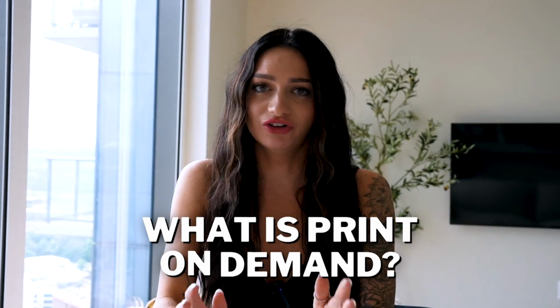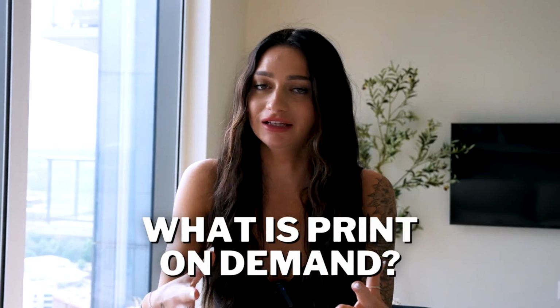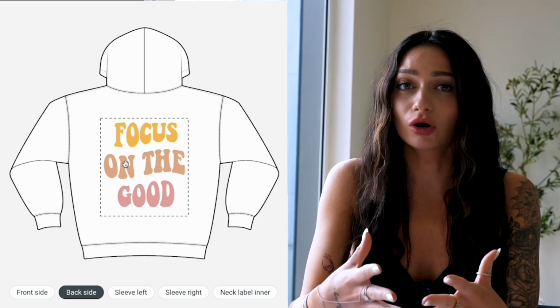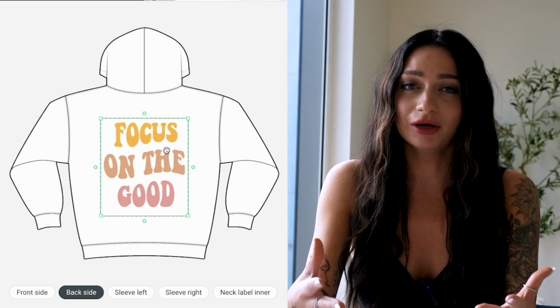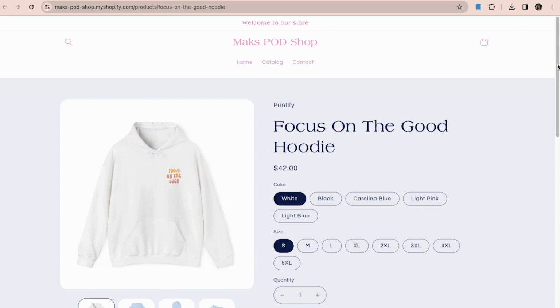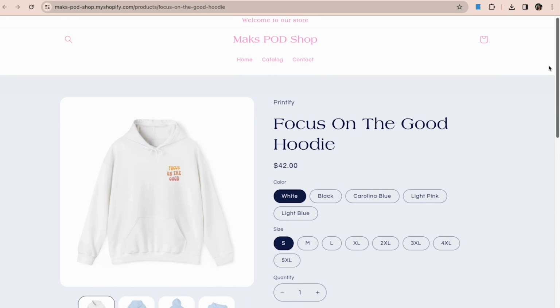So the very first thing right off the bat is, what is print on demand? If you are somebody that is completely new, I wanna break it down for you and let you know how it actually works. So print on demand is, as it sounds, products that are printed on demand or as they're ordered. You as a seller and creator will create designs and place them on blank or white label products from a print provider. Once they're placed on the product virtually, you can upload that to an online store and begin selling that immediately as soon as you post it.